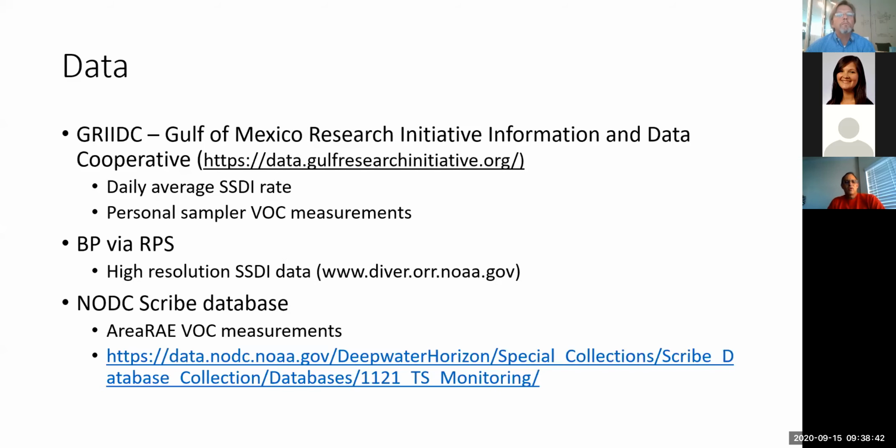All right, so the data that we had to work with came from several sources. One is the GRIIDC, which is the Gulf of Mexico Research Initiative Information and Data Cooperative. And there were two sets of data that came from there. We had daily average SSDI rate, so that's just the 24-hour average for each day, so one data point per day. And then we had personal sampler VOC measurements. These were collected by samplers that individuals wore while working on the vessels over the course of their shift.